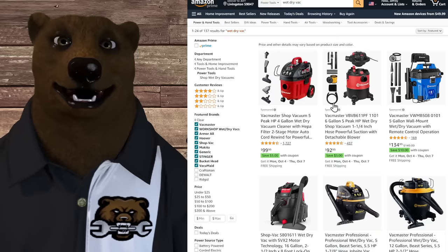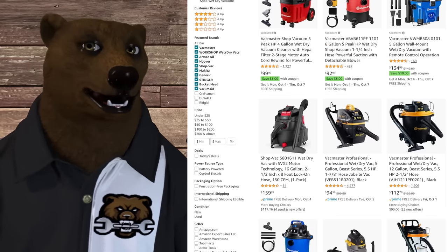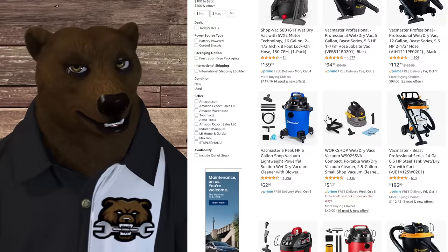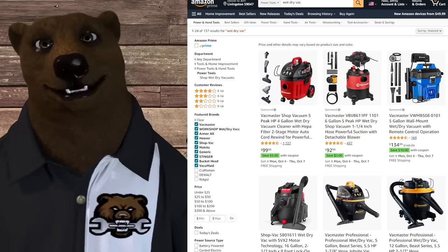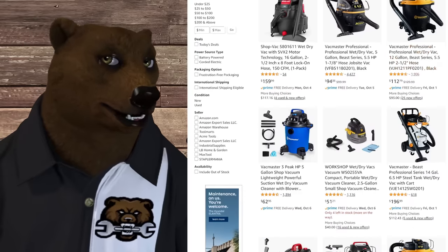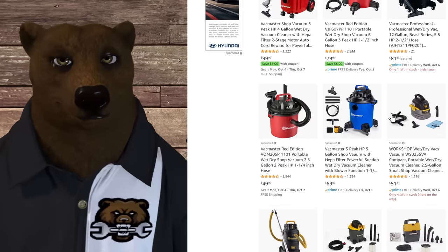But if you go to Amazon, we got VacMaster, we got Workshop, Armor All, Hoover, ShopVac, Makita, Stinger, Buckethead, Vacuumate. It's just a ridiculous amount of brands, a ridiculous amount of options here. Look at this one. The motor comes off and is a blower. This one's wall mounted. You got handheld, you got portables, you got steel canisters. They have tons and tons of options here.